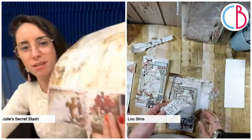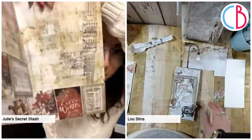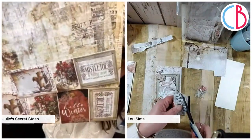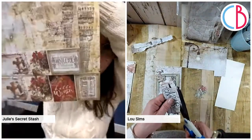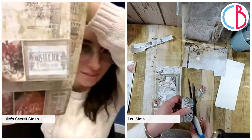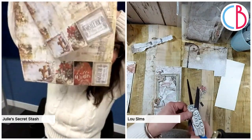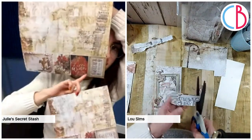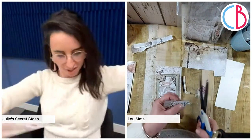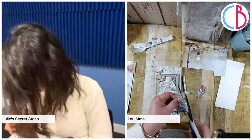It's interesting because when I look at both, the 12x12 and the 8x8, the mistletoe sentiment is actually bigger on the 8x8 than the 12x12. So you get lots of lovely versions of it. We can compare both papers. But this piece is actually the same size on both. Interesting. So we're just going to cut that there.